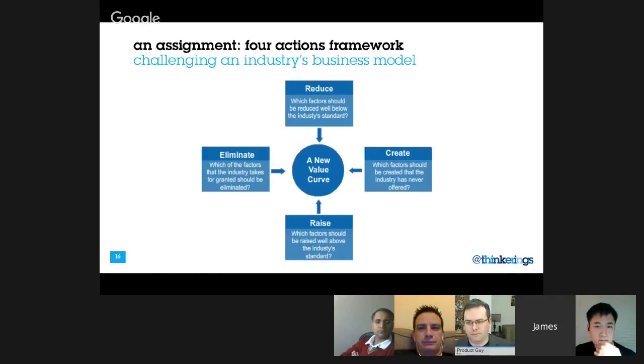So reduce. So what factors in your current industry can, in essence, be reduced? What things are we doing that we can be doing less of because no one cares? And then the corollary right down below that is raise. What things in the industry are really important to our customers that we should be doing more of? That might help us differentiate.